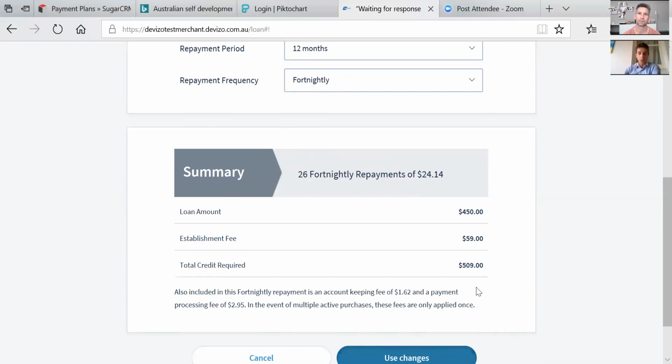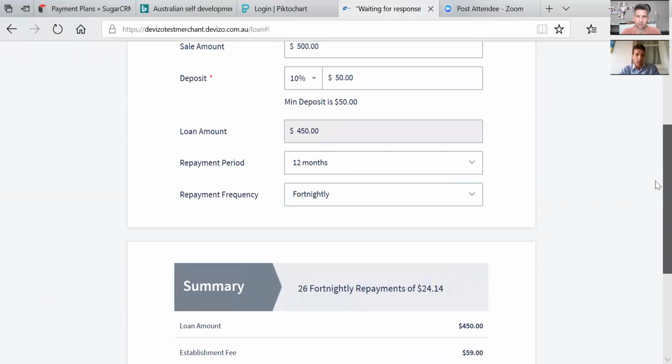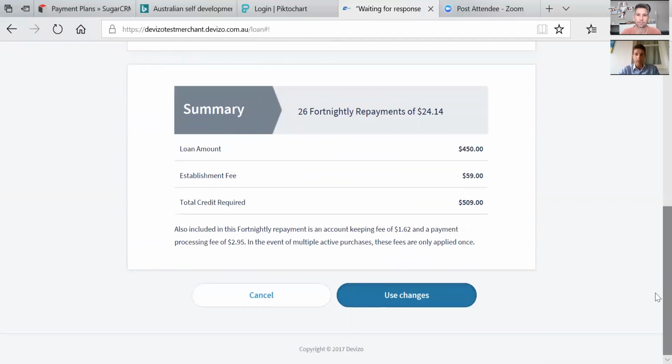The fact that it's always interest free far outweighs those fees. So moving along, if they want to change any of the details above, you can certainly change that to 6 months or so on. You'll see that it changes to $42. Oh, that's awesome. They can toggle between that if they can afford to pay more. If you do change it, you just hit use changes.